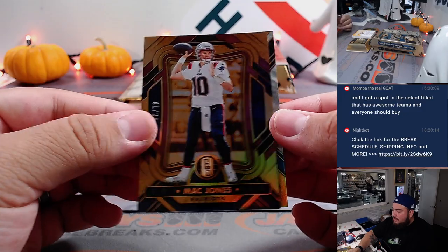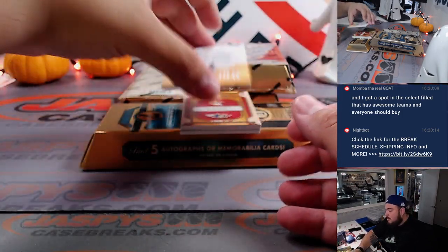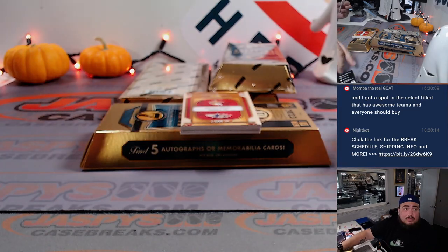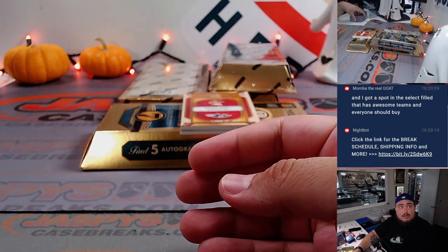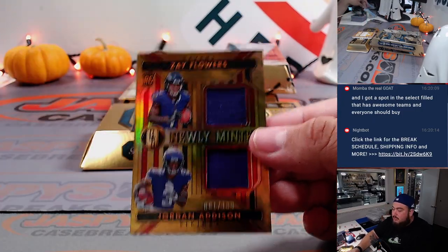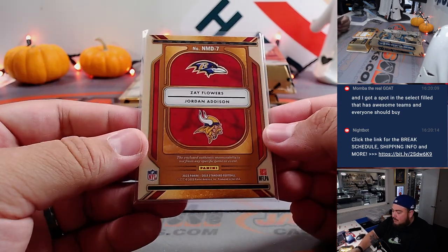/199. We got Mac Jones /24 and a Byron Young for the Rams. Last one, Mojo, the Rams. Drake London, white gold. We have a Zay Flowers, Jordan Addison, newly minted relic dual. So that'll be a randomizer, I believe, right? David B. and Pat Wolf. Out of 199. So we'll randomize that at the end, guys.